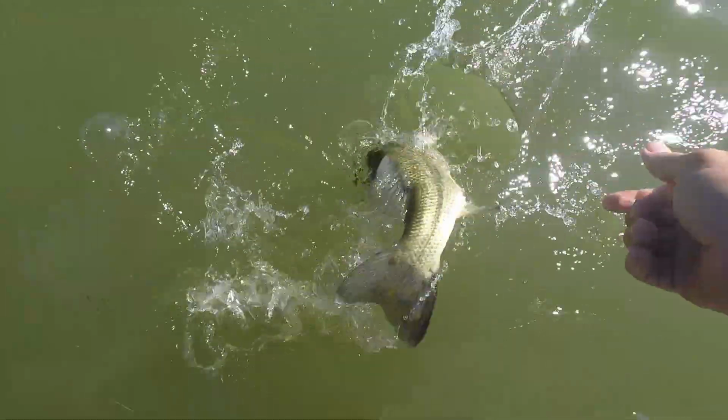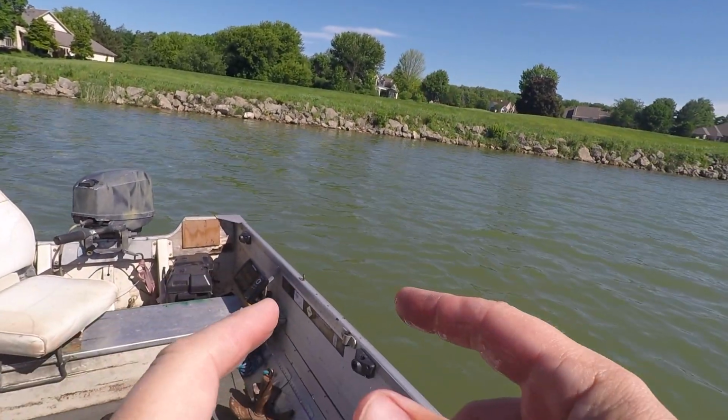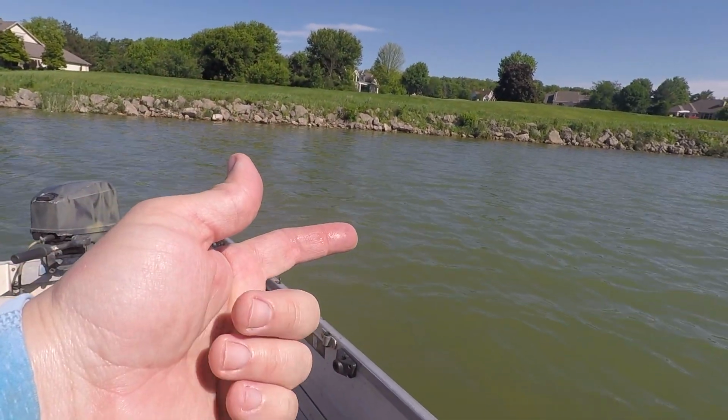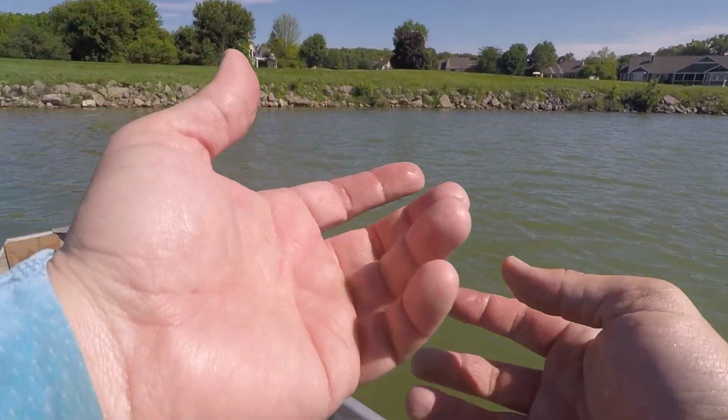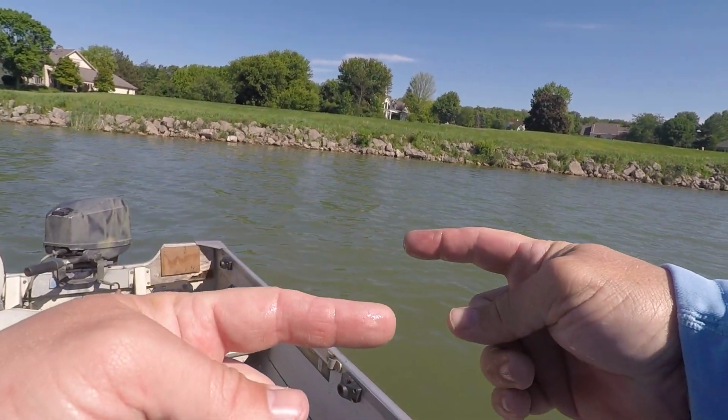Thank you. That's what I'm talking about. That thing was inches from the shore, so I can see with my glasses on. I would put a polarizer on, but the water is so dirty, it doesn't matter. But I can see the shadows of the rocks with my glasses on.